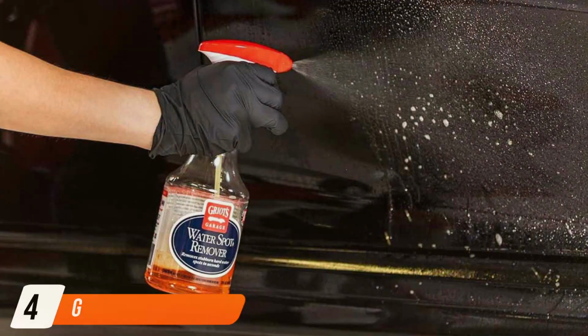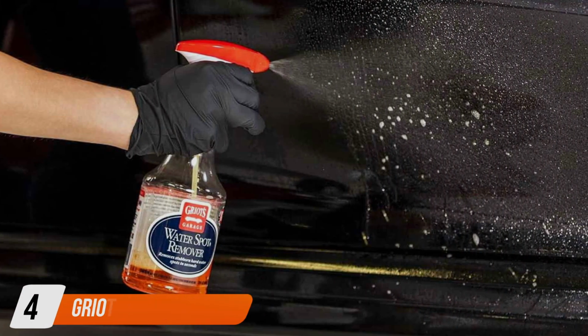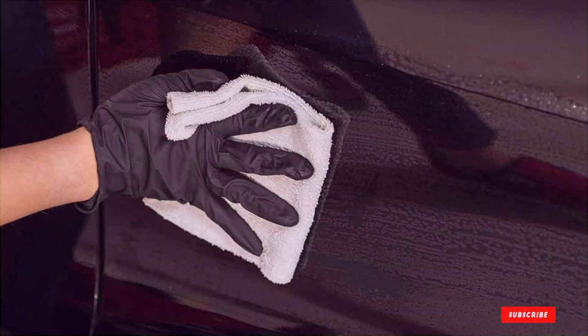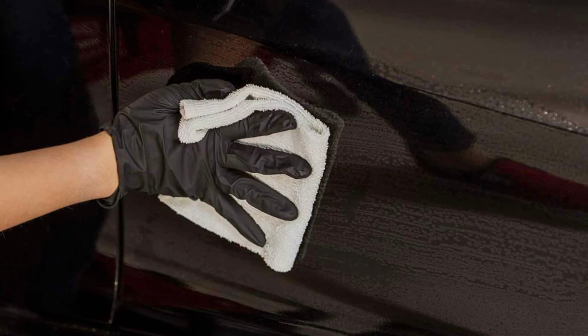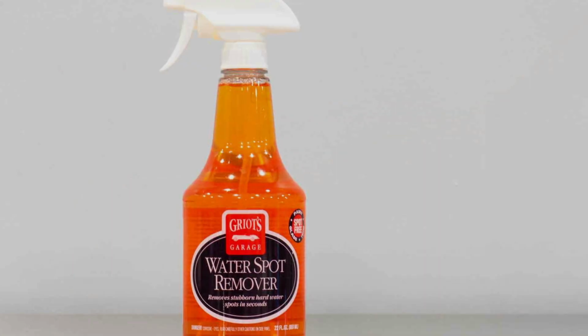The number 4 position is held by Griot's Garage Water Spot Remover. This product, in a generous 22-ounce size, is the ultimate solution for effortlessly eliminating stubborn water spots and restoring your vehicle's pristine finish. Crafted with precision and expertise, this specialized formula is designed to tackle water spots effectively without compromising your vehicle's paint or clear coat.